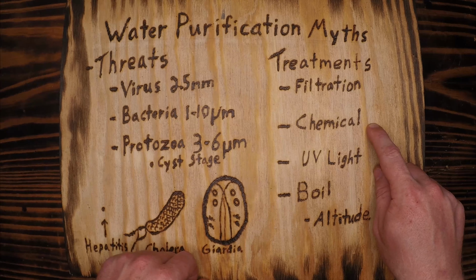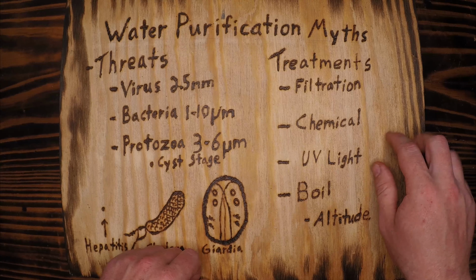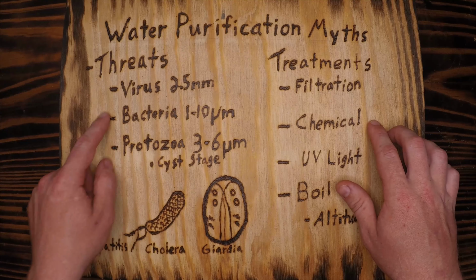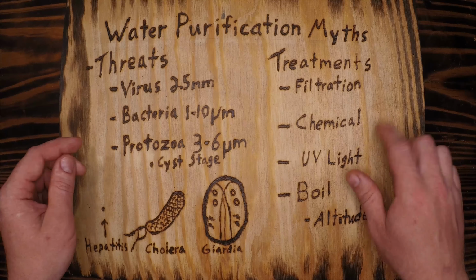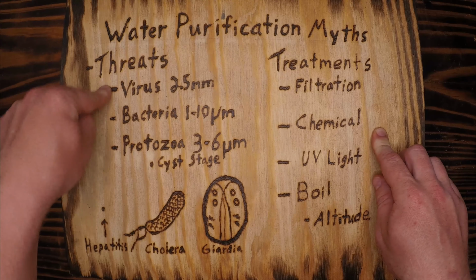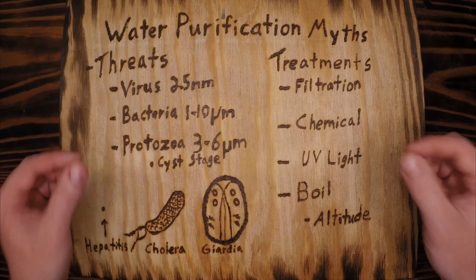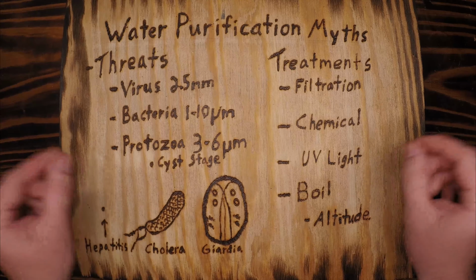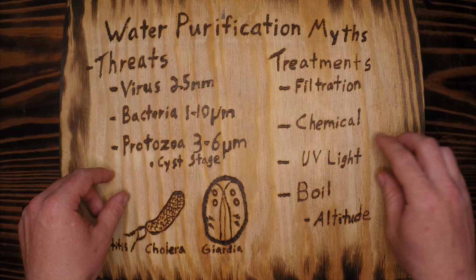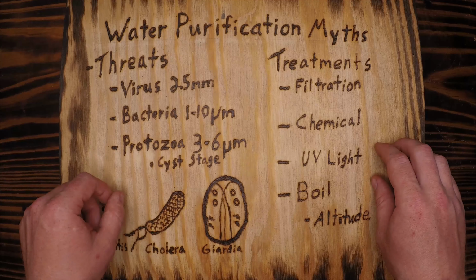So if you're using your chemical means, definitely wait about 20 minutes after use. That's my minimum, 15-20 minutes before I'm going to drink it, just to make sure that the chlorine had a chance to actually get past the hard protein shell and kill the DNA in that virus, to make sure that iodine had the ability to break down and fully mix into that solution and not just sitting at the bottom staining my drinking water and not purifying it at all.